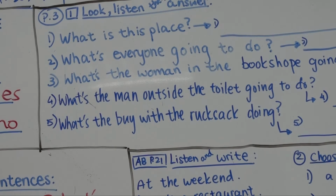Unit 3, Lesson 3, Activity 1. Look and listen. Then answer. What's happening here? They're at the airport. It's very busy. Everyone's going to fly to different countries. Which shops can you see? I can see a bookshop. What's the woman in the bookshop doing? She's looking at the magazines. Yes, she's going to buy a magazine. What's that place next to the bookshop? That's the toilet. There's a man pushing the door. He's going to use the toilet. Can you see a boy who's carrying a rucksack? Yes, I can. He's waiting for his mum. They're going to fly to London. How do you know? I'm guessing, but he's reading a book about London.